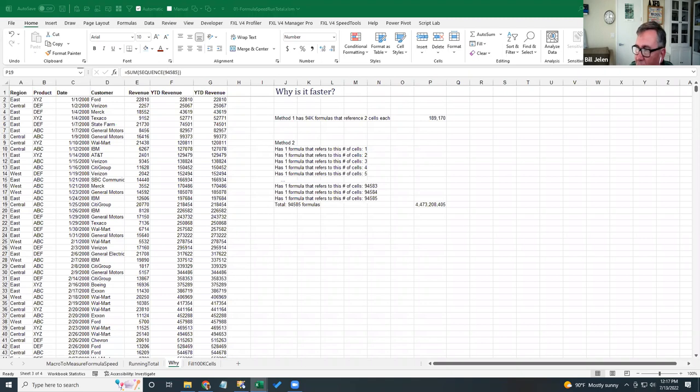There are our answers. So the correct answer is the second one, sum of E1 to D2, and that was about 71% of the people. The expanding range is definitely a popular way, but potentially slower.